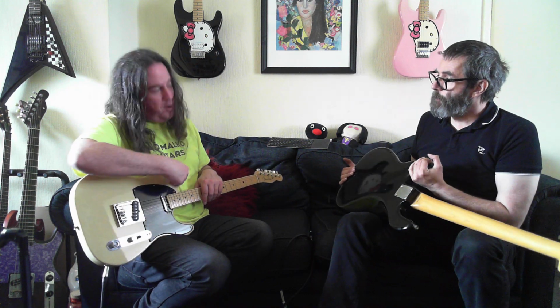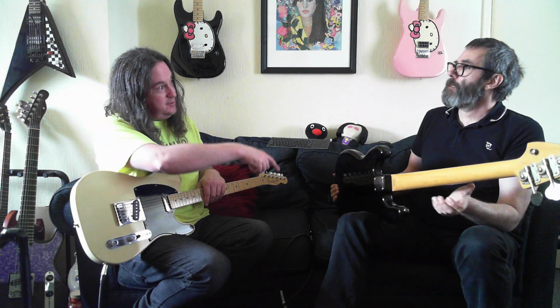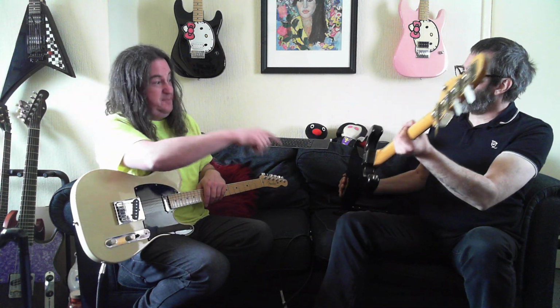But it can't be from 52 because 52. Oh no! It's just a reproduction. No, I mean the 51 is the one that's got the big scratch plate in it. And so it was at 52 they went from 52, basically from 52 to now a P bass is a P bass. So this is basically the first iteration of a P bass. It's a copy of it, a Japanese one.